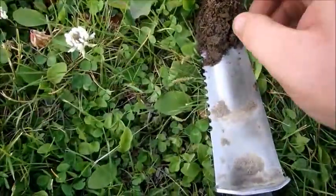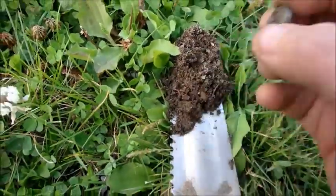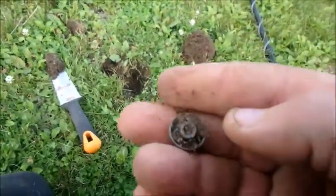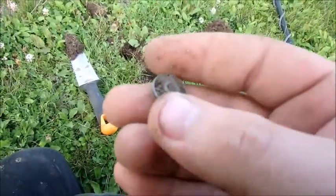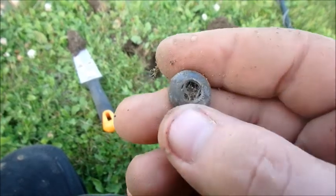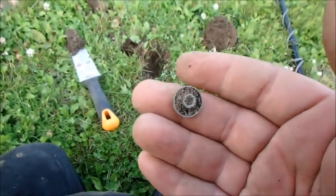Okay guys, let's see what it is. Kind of looks cool, but whether it is a different story. You know what? It's a button off a jacket. Still beats finding trash. But it was a fun live dig. Let's get back to it.